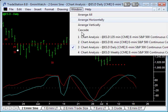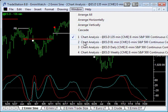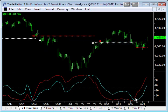I said a couple of days ago I thought the cyclical turn on the 135-minute chart would be where this down move would end. Well, we've got the cyclical turn. It has signaled, but really a little bit late, 2 or 3 bars late. The better signal in terms of these cyclical patterns was the 81-minute chart, which caught this low cyclical point a little bit better in this time frame.